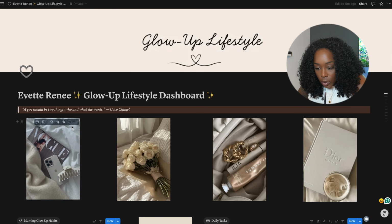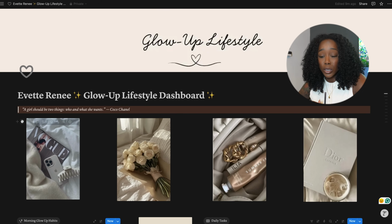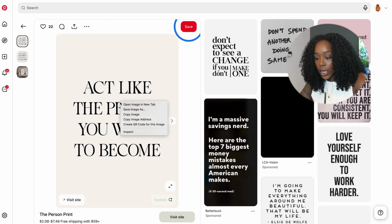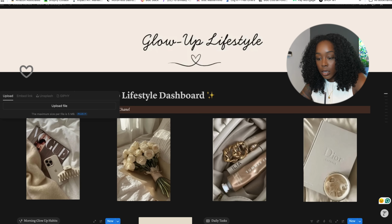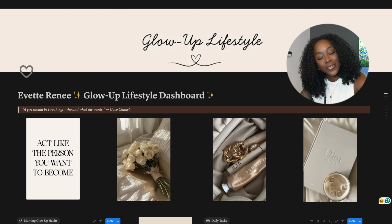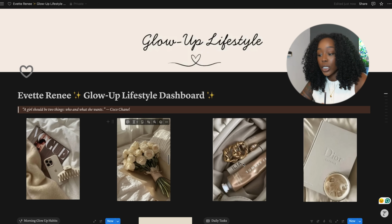To do that, you'll just go to, not download, replace. So you just go to replace right here, and you can just replace the image with whatever you want to replace it with. Let's say I want to use this photo. Click it. You can copy image address. And when you go here, you just paste. And it puts the image there for you. That was super easy. I'm gonna undo because I want to keep it, but you can change these images if you like.